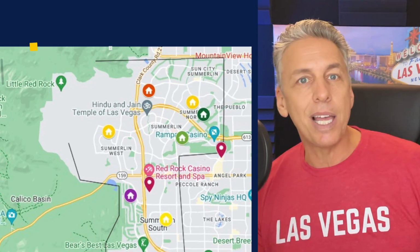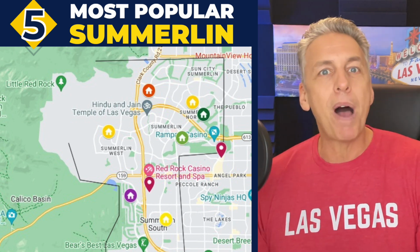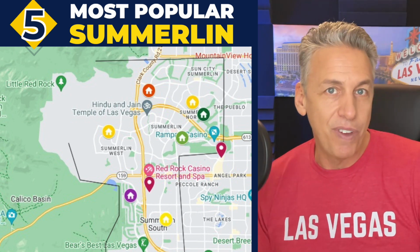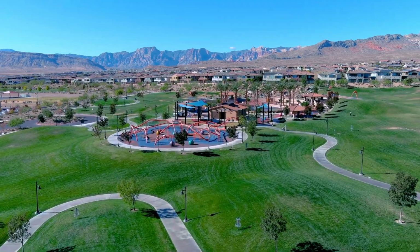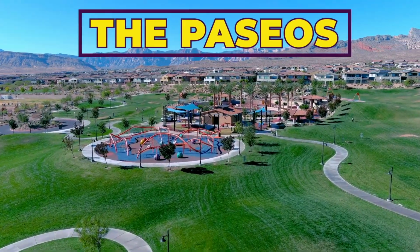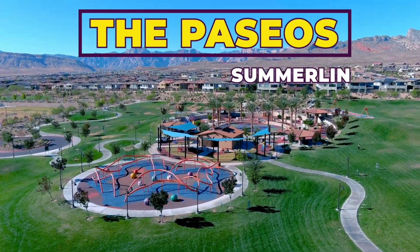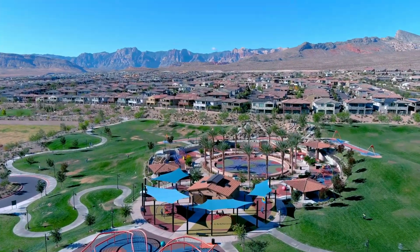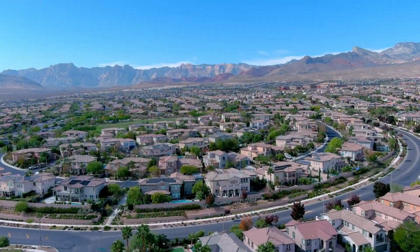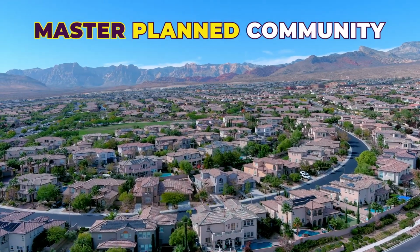So like I said, let's come back to this map. This map is going to be our guide to the 5 most popular neighborhoods here in Las Vegas. We're going to start with #1, the Paseos. Now, the Paseos is located all the way at the top of the hill. And once again, here is the park, which I mentioned, which is called Fox Hill Park. Now, this, once again, is a master plan community.